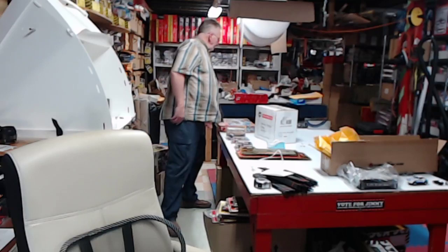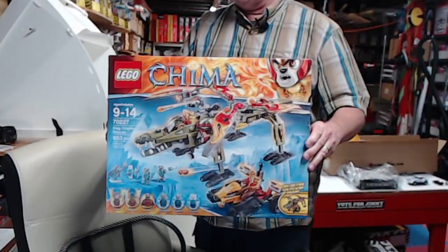This is another thing we sold, a Lego. I bought a bunch of these when they were closed out, and now I'm selling them.